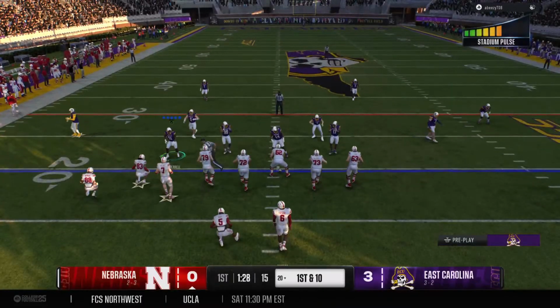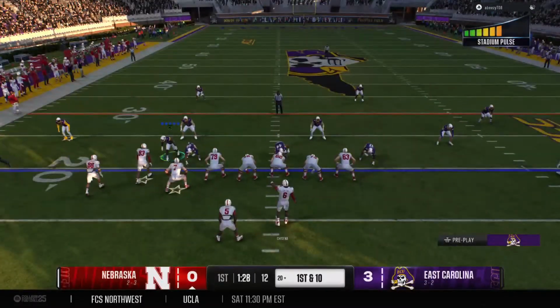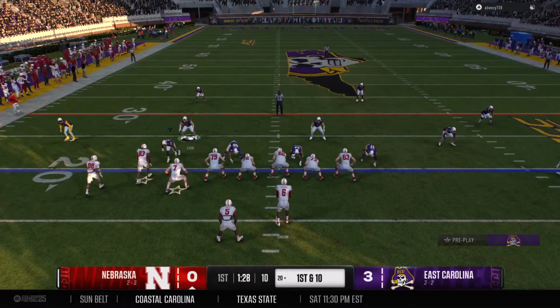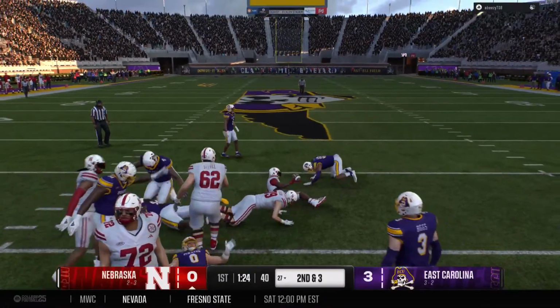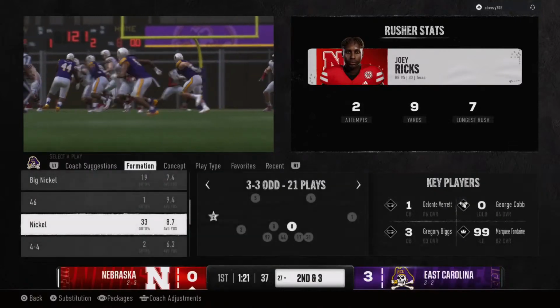The Cornhuskers ready to go back to work on offense. The last time we saw this offense, we had to look quick. It was a 3-and-out, Jesse. They just had no rhythm in that last drive. So someone's going to have to step up and make a play, David, and get this thing going.